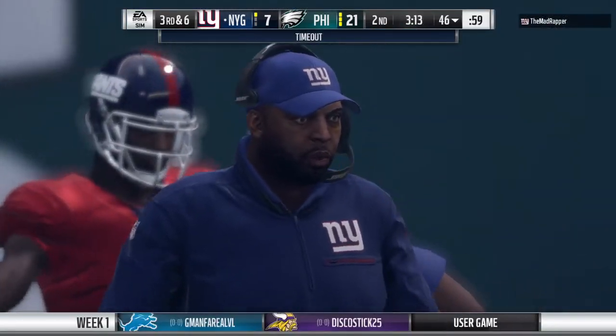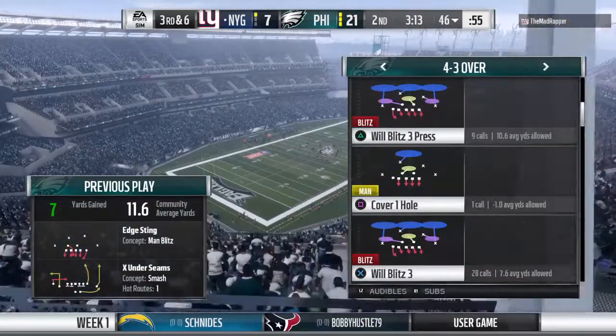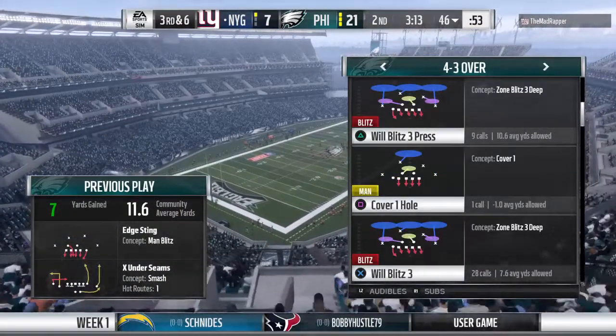Now with a play clock at 4, we're going to get a timeout call. That's their second, so they'll have one remaining here in this second quarter. We'll be right back.